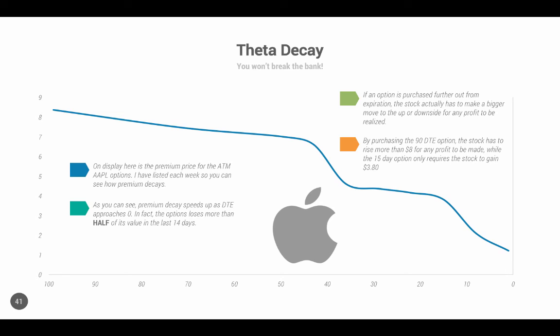So theta is important to understand because it will help you judge how far out you need to buy your expiration for and how long you're going to be holding your option for. Because if you have a 3-month time period, you may want to buy a 3 or 6 month option. If you're only hoping to get into the trade for a week, then you could buy a 2-week or a monthly option that's 30 days out.